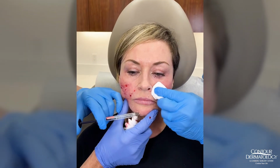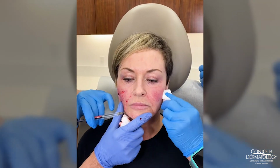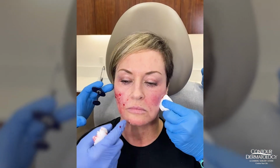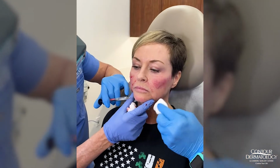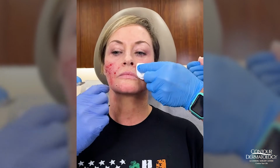Want to know what's going on? All right, what we're doing is we're doing some filler for Christina because she wants just a little bit more. She wants to get rid of these lines here and just give a little lift to her cheeks. We're also going to give her a little chin as a bonus because she has a little bit of a blunted chin, and we're also filling in these lines here.